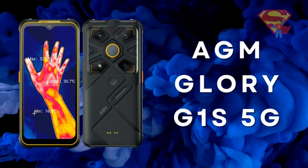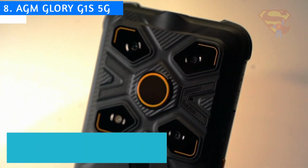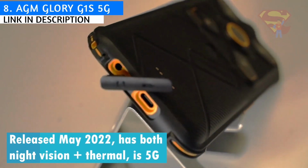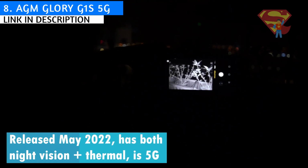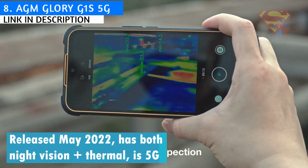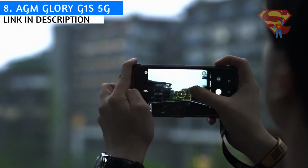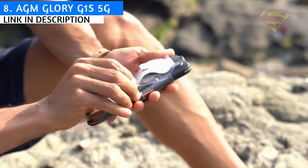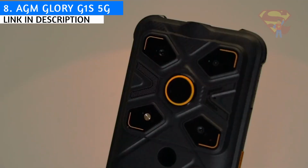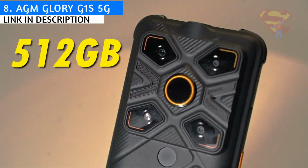Next up at number 8, we've got the AGM Glory G1S 5G. Released in May 2022, this phone actually has got both night vision and thermal imaging, and it's even 5G. It's also got a 48 megapixel main camera, 8 GB of RAM, and 128 GB of internal storage that is expandable up to 512 GB.